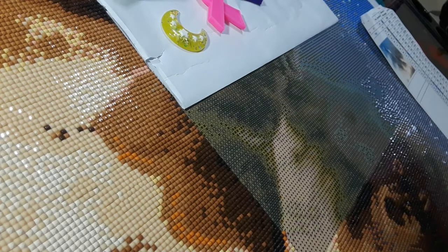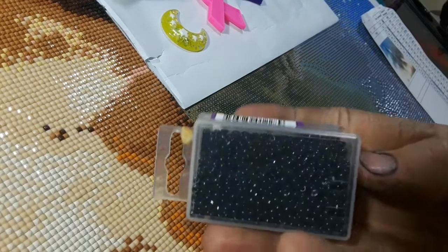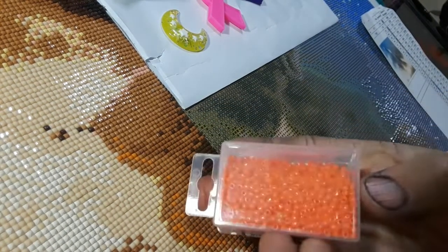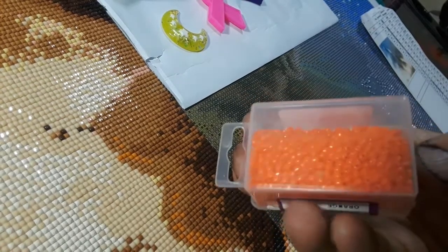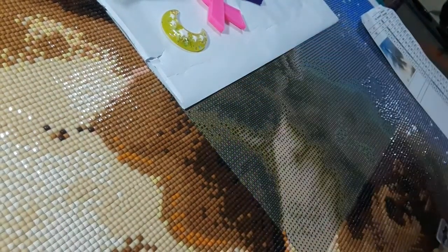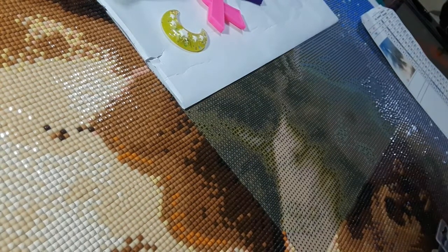I don't have anything, big dog. So these are the new colors. Got black. Orange. Turquoise. And then these are the colors that I already have.